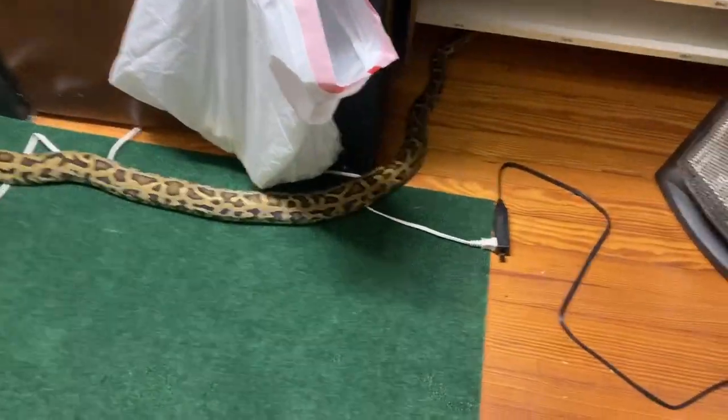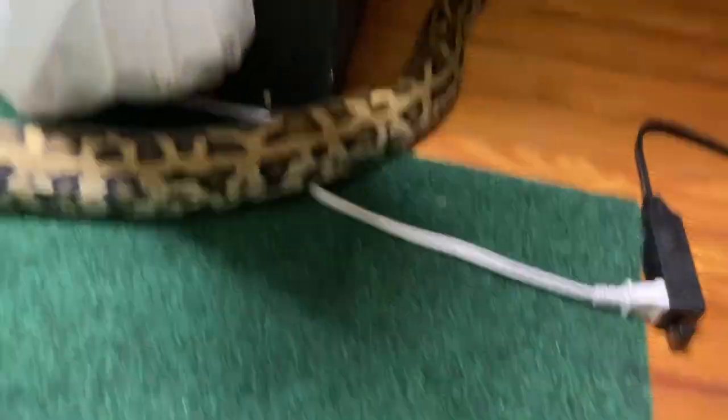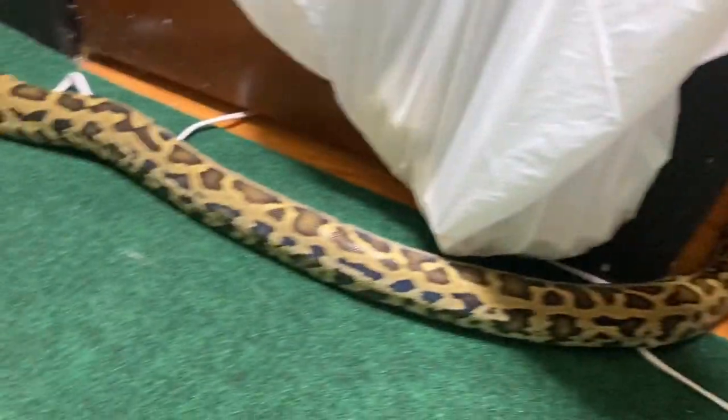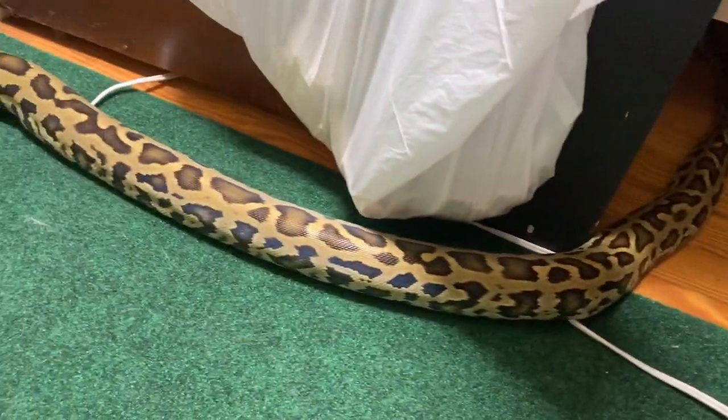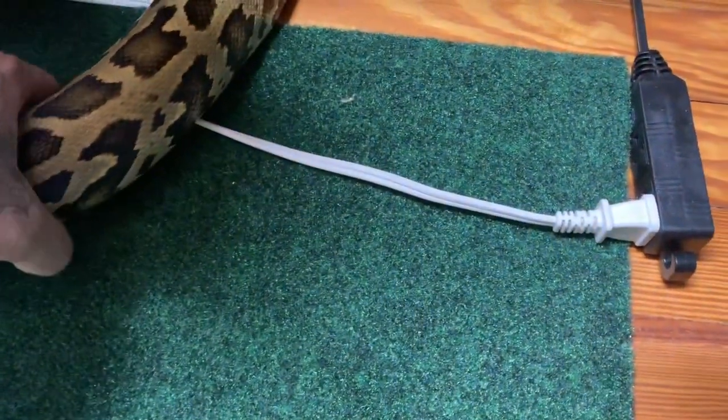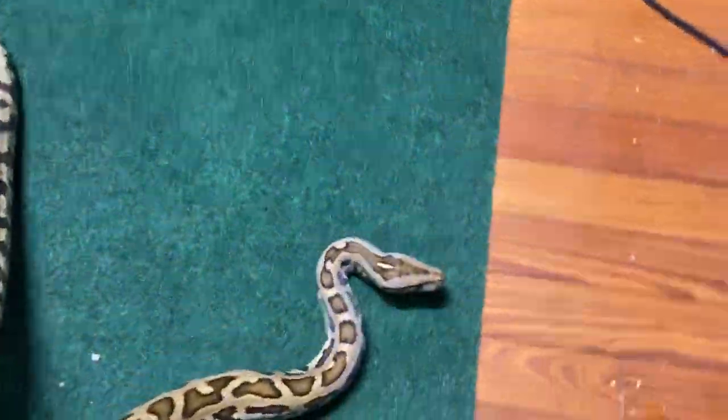When I'm cleaning or servicing an enclosure, I usually let the animal out and get a little exercise, move around on the floor. They usually love it. They usually find the worst spot possible to go to.